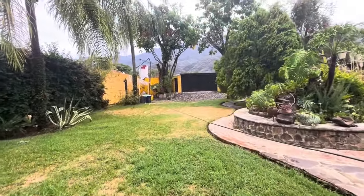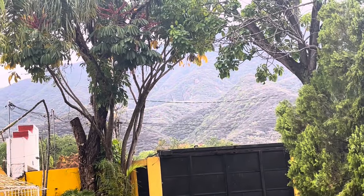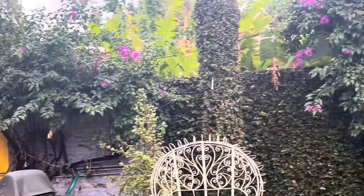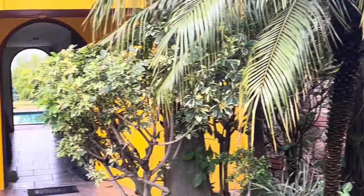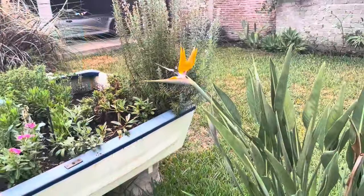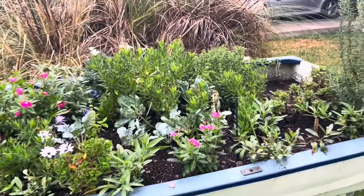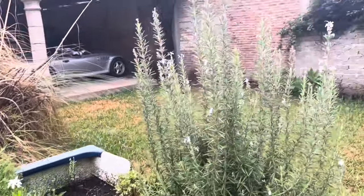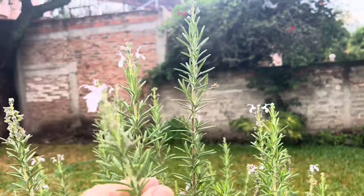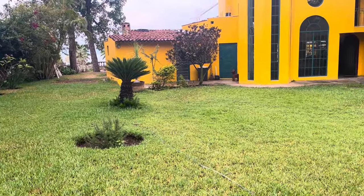And the hills, after just a few rains, the hills are starting to turn green. Yes, the rainy season has officially started. And we're all happy about it. The bird of paradise is happy. My boat's happy this morning. Yeah, green grass. It's been a while.